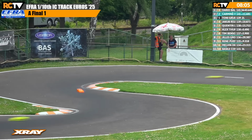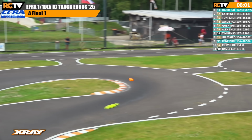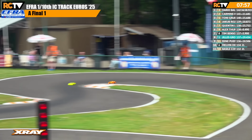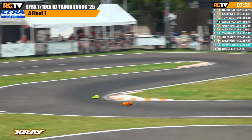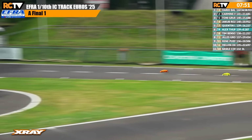I see Massimo discussing something with Dario. They are talking. But pace is still good, 15.2. Raiola with new right side tires, also 15.2, so he's not gaining. And Dario is not losing.